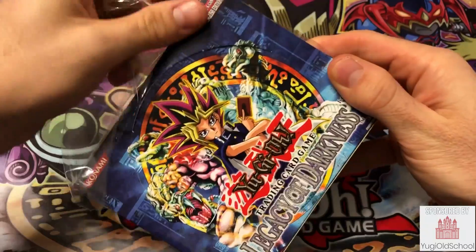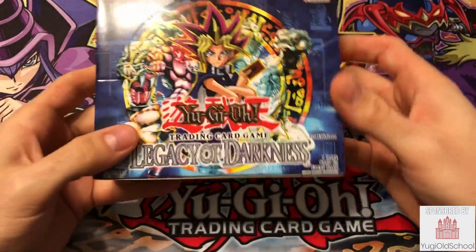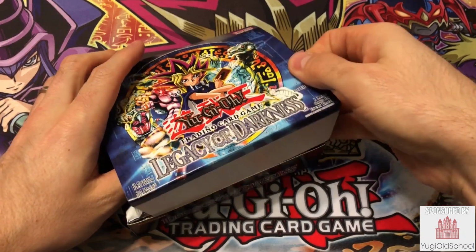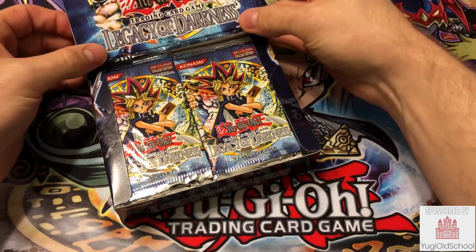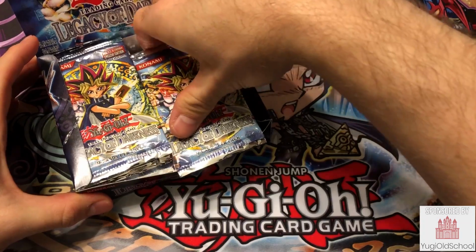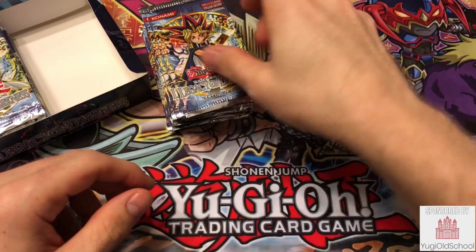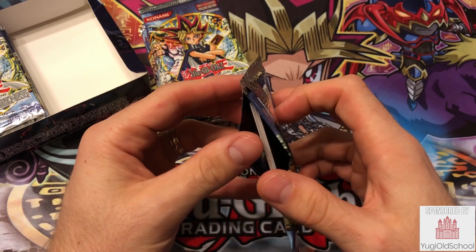These boxes are pretty expensive now, so I don't open this stuff a lot, especially when I'm not the one that paid for it. So I definitely appreciate that he sent this, and we're going to crack all 24 packs. If I were to say what I would like the most, it would be Ayada, of course. That would be the secret out of here. I really like Fiber Jar, but I've already pulled one. Obviously, Yamada Dragon and Tyrant Dragon. Oh, look at that.